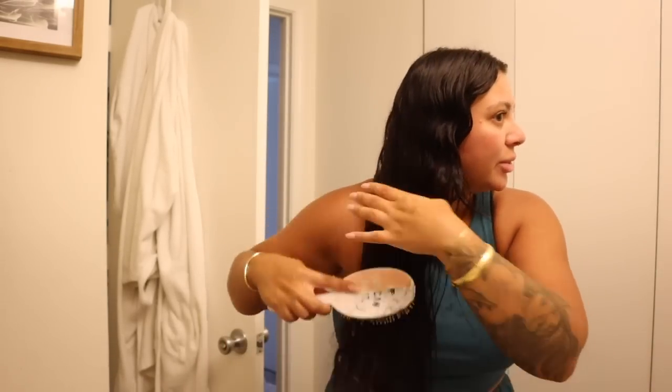Because if I were to just brush it through dry, it would just frizz up into like a big poof. So I just re-wet it, and I usually don't really put product in it. If anything, I put a little hair oil, and I can't wait to get the keratin treatment all over. That'll be in the next vlog though, so stay tuned.